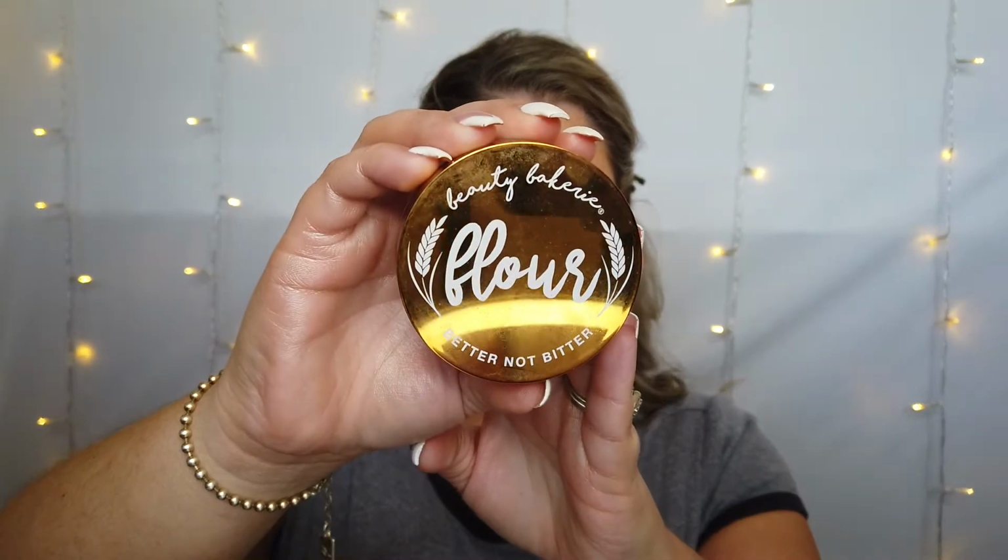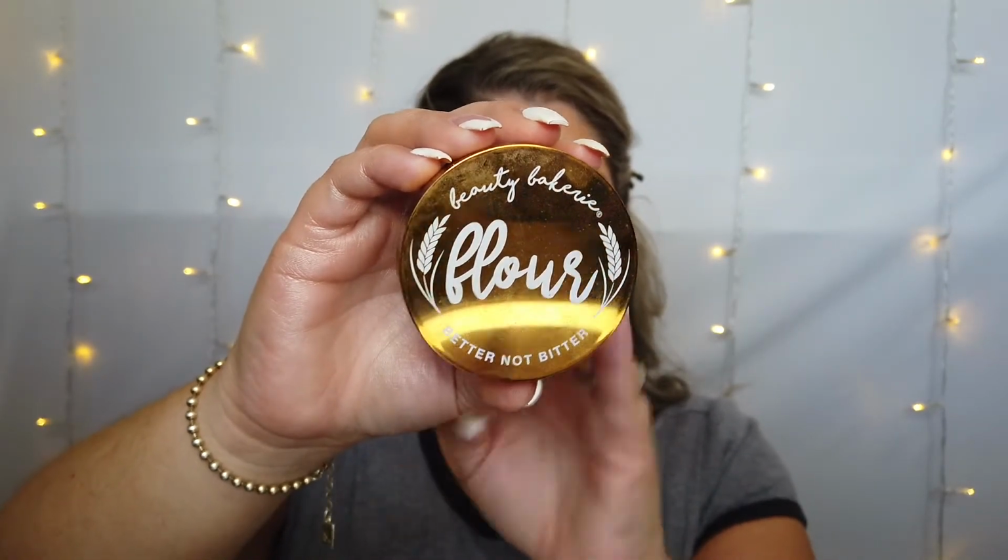Then to bake, I'm going to take my Beauty Bakery Better Not Bitter setting flour. I use the shade Oat, which is the translucent shade. And I'm just going to take a brush, nice little dense kind of pointed brush, and go right up under the eye and kind of dust that on. And then I'm also going to bake the end of my nose and the creases of my nose as well.